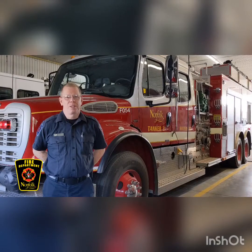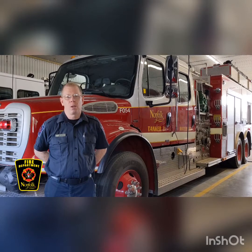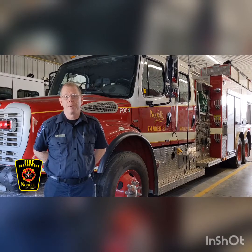And moving on to the tanker, this truck carries a lot of water, and if we go to a fire where there are no hydrants, like we have in Waterford, then this truck will bring the water to us, and the pumper will use the water from this truck to put out the fire.